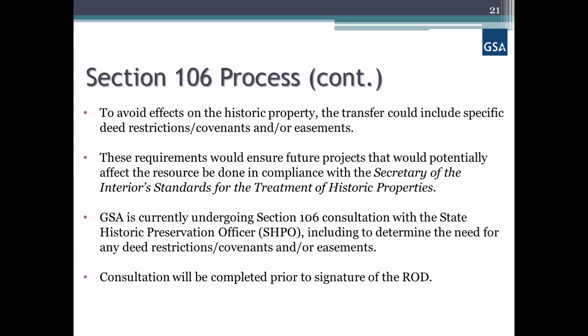GSA is currently going through the Section 106 consultation with the State Historic Preservation Officer. Jane is spearheading that effort, and that is to determine the need for any deed restrictions, covenants, and or easements. It's also important to remember that that consultation has to be completed prior to the signature of the record of decision, which again would be after the final EIS.